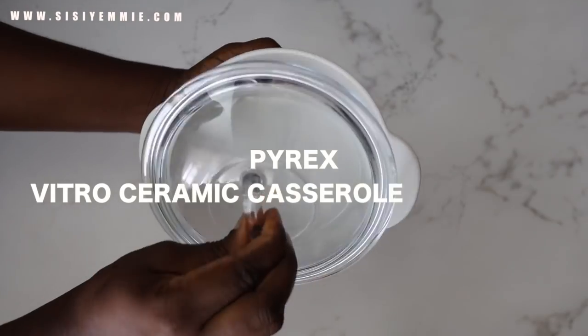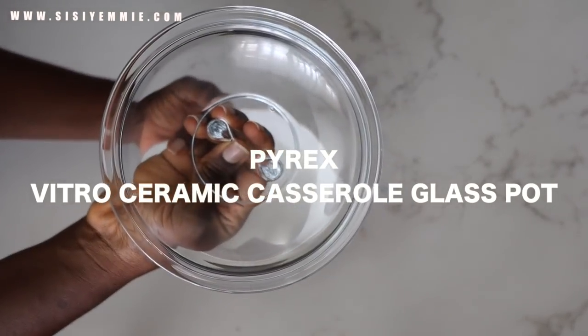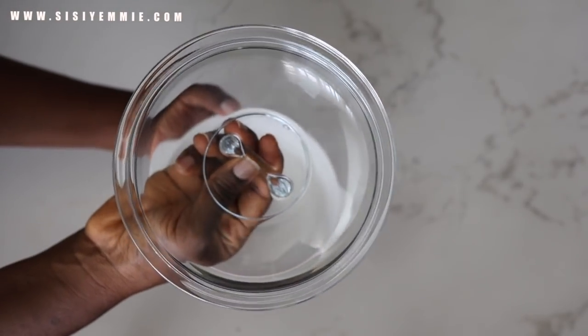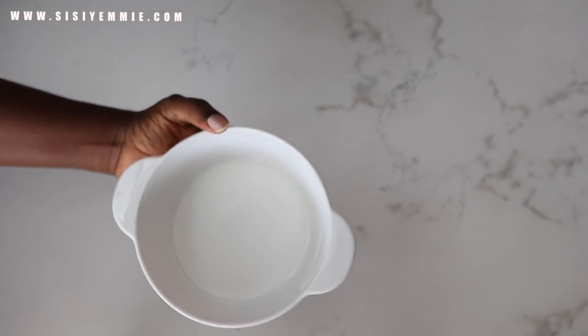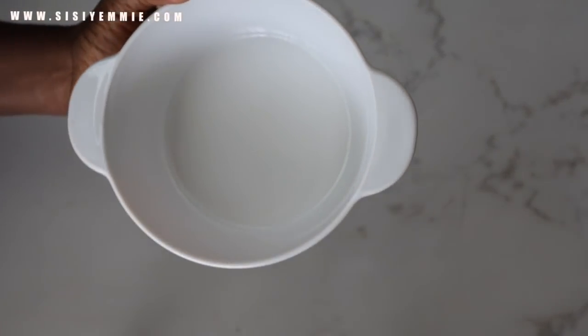This pot is the baby of the kitchen. It's also a Pyrex pot. As you can see, it has that glass cover, and then the pot itself is glass. When people come to my house, they're like, is this a pot? Yes, it is a pot. But the thing is, it's also very tiny.